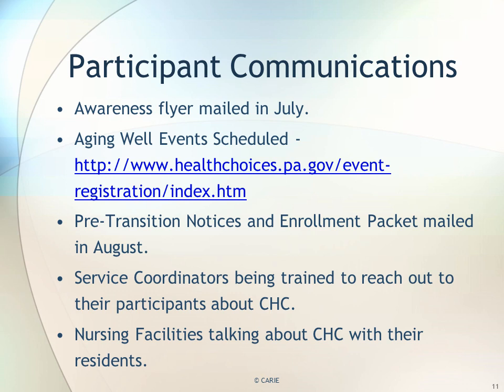So again, this slide shows some of the communications that participants are currently getting in that vast middle region and top part of the state. And the consumers that are getting services in their homes, their service coordinators are being trained and will be reaching out to each of their consumers to talk about Community Health Choices and what the person needs to do. And nursing facilities are talking to their residents that are going to be impacted about these changes. And all this is happening now.